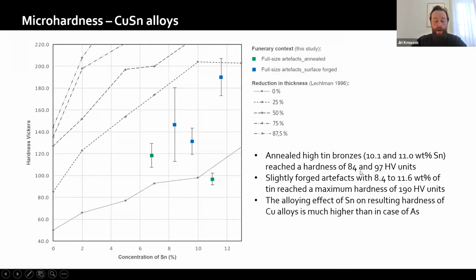The trends concerning the hardness of tin bronze alloys are somewhat different. Annealed high tin bronzes with 10 and 11% of tin reached a hardness of about 84 and 97 Hardness Vickers units. Slightly forged artifacts with 8 to 12% of tin reached a maximum hardness of 190 Hardness Vickers units and were reduced in thickness only by 10 to 12%. It is necessary to note that the alloying effect of tin on the resulting hardness of copper alloys is much higher than in the case of arsenic.